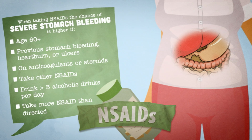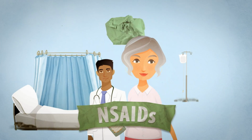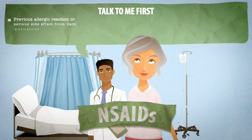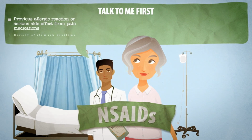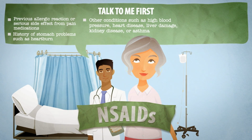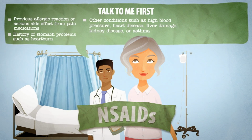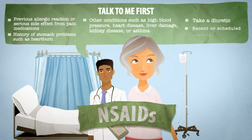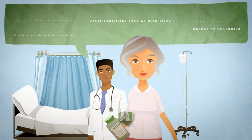Additionally, you should talk with a healthcare professional before taking an NSAID if you have had previous problems with pain medications, have a history of stomach problems, have high blood pressure, heart disease, liver damage, kidney disease, or asthma, or are taking a diuretic. And you should not use an NSAID right before or after heart surgery.